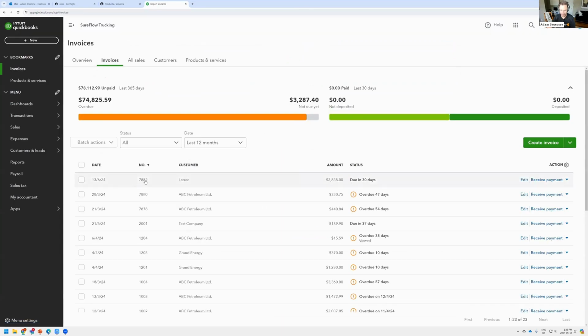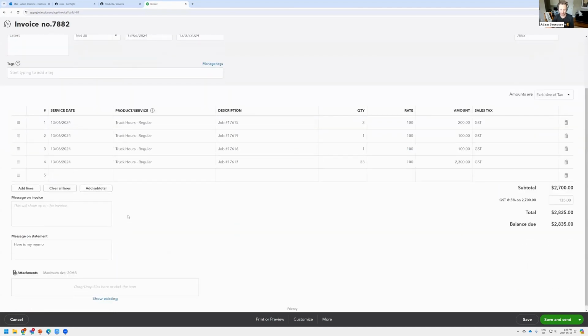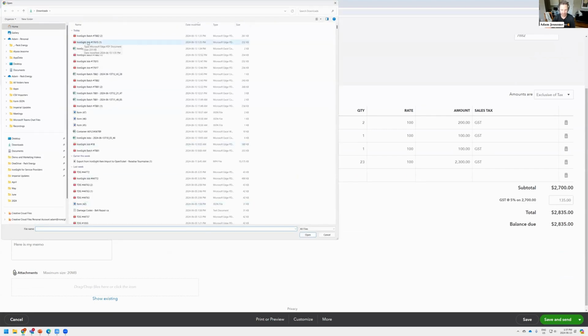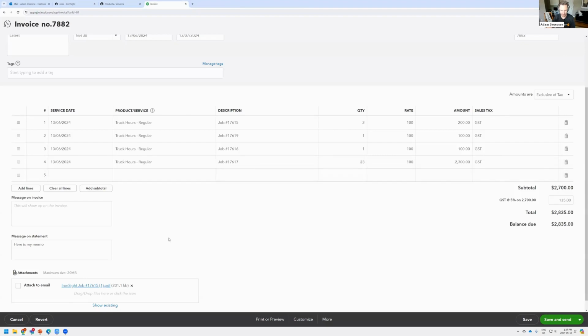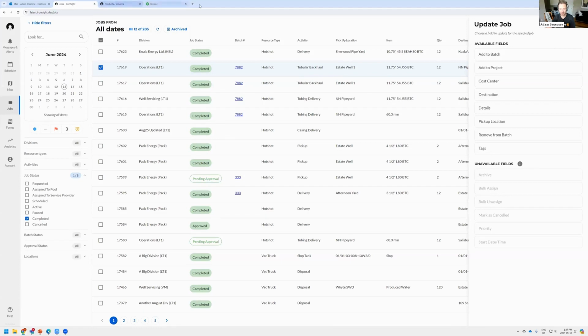Here it is, 7882. And just to show you how the data is mapped over, you see the customer, their billing address, terms, invoice date. All the line items that existed on those jobs are shown as lines on the invoice. And now when I want to drag and attach my PDF backups, I can just grab that file that IronSight gave me, and there we go. So this is, again, that bulk downloaded PDF file that we created. Yeah, so that's what we wanted to show you today.